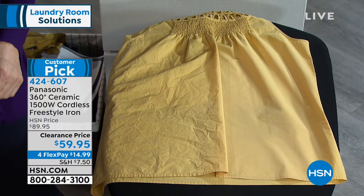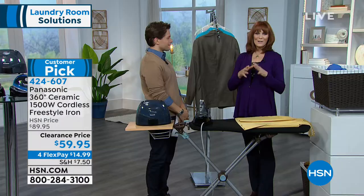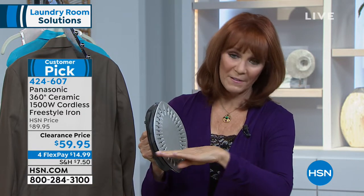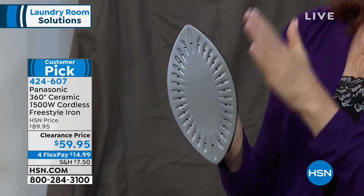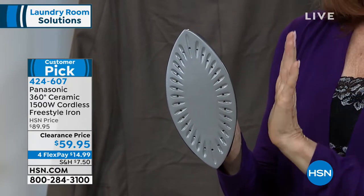Yeah. And you're right. You can do it cordless. And now it's also a 360. So 360 means it's pointed at the top and pointed at the bottom. So the direction is always correct. It used to be in the past, you'd always want to go in the direction of the point, but you'd have an end here, which meant you'd always be turning your iron around. Now, if you go forward, it's the right direction. If you go backward, it's the right direction.